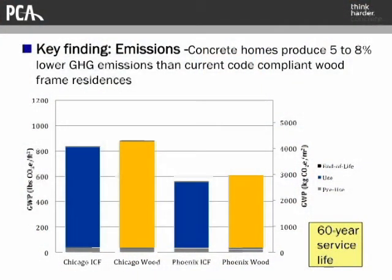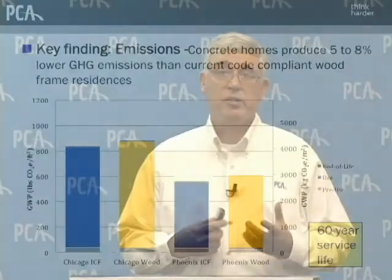The best practice of life cycle analysis is to go farther and include energy associated with the operational phase. When we look at the operational phase of single-family residential construction, we see that concrete homes produce 5 to 8% lower greenhouse gas emissions than current code-compliant wood frame construction. The efficiencies of concrete wall assemblies result in the lower overall emissions. And since concrete homes are so durable, they can consistently last longer, so the comparative reductions in greenhouse gas emissions will continue to grow beyond that 60-year life cycle.